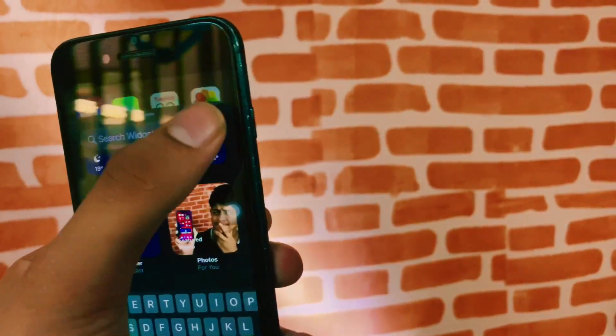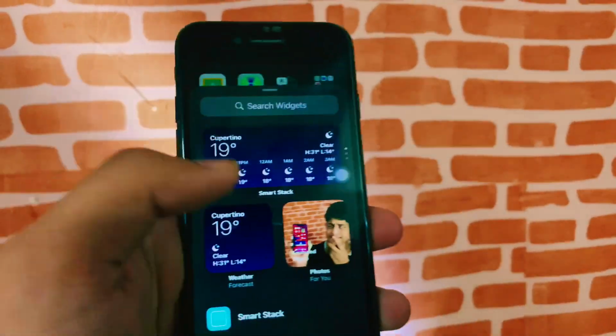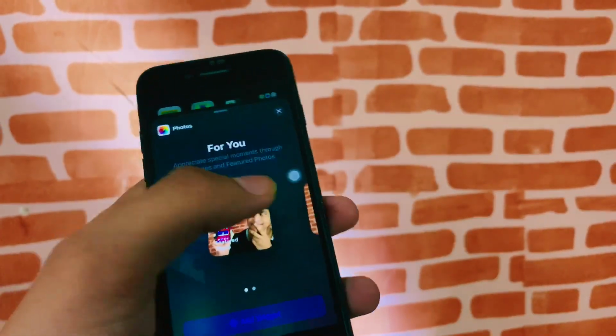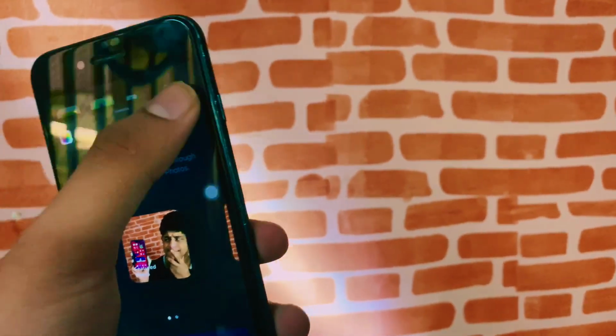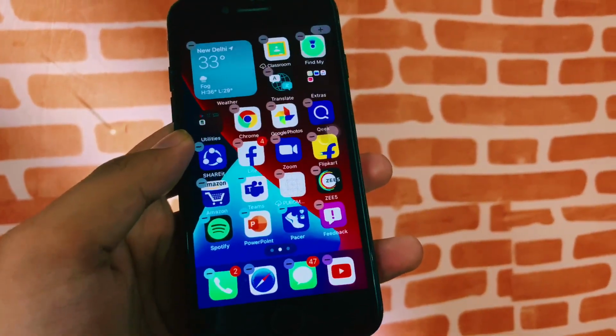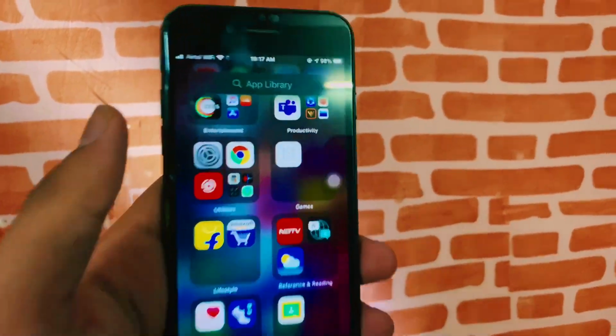Right now it is not coming because I think my home screen is filled. Yeah, my home screen is filled. Right, let me try here. Yeah, it's coming here. Like you can see, we can put both the For You page and the Album page. Then we can put the forecast, and this animation alone is really great.